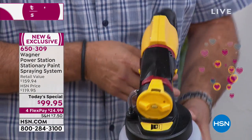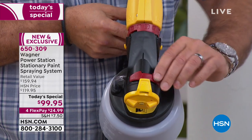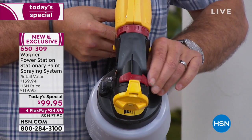As long as we're here, I want to show you the top of this. This is how I vary the stream, wide and narrow. Very simple to do.